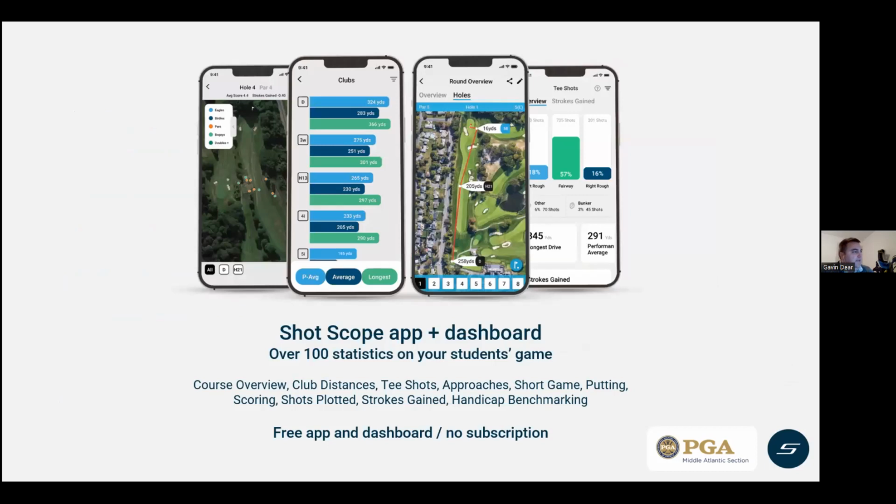So these are the images you can see on the phones there. That is really a snapshot into some of the screens that our golfers will see. You can see on the left we have shots plotted, then club distances, a basic hole overview, and then you can see an example of our tee shots page.